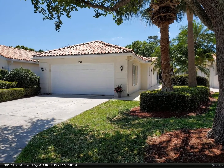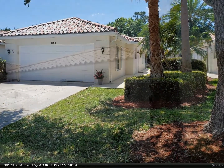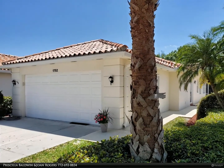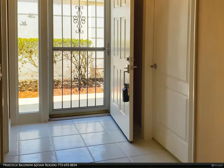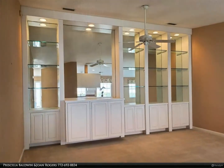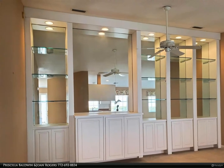Great opportunity to reside in Cypress Lakes. This popular concrete block DiVosta Capri model offers 2 bedrooms with walk-in closets and built-ins, 2 full baths and a 2-car garage. This lovely home features a split floor plan, vaulted ceilings, built-in upgraded wall unit, granite countertops in the kitchen, and custom cornices in the living room and master bedroom.